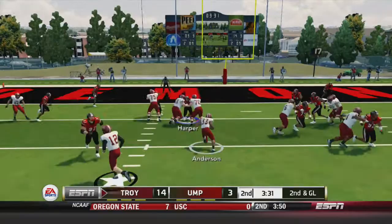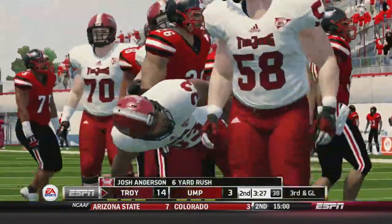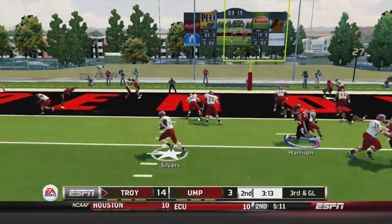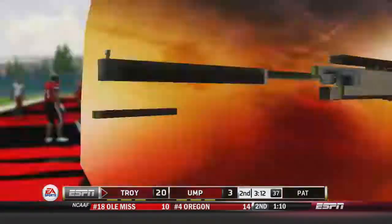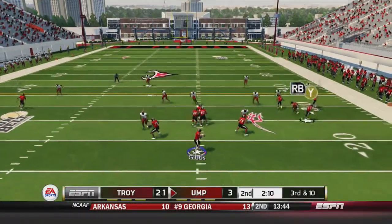Now after a false start, it's second down and goal. Anderson gets the carry. He's got 6 yards, and they have it now inside of the 5 yard line. Third down and goal. We bring the blitz, and the read option works perfectly. Silvers takes it in, and it's now 21-3. This game is getting out of hand in this first half.